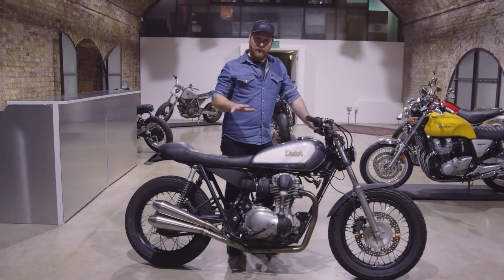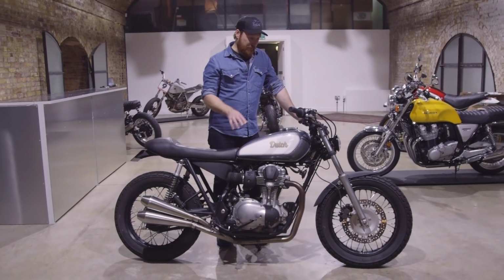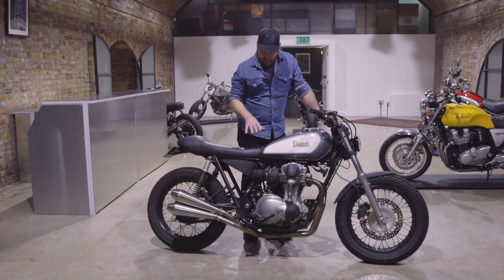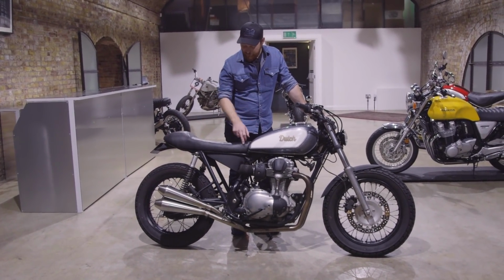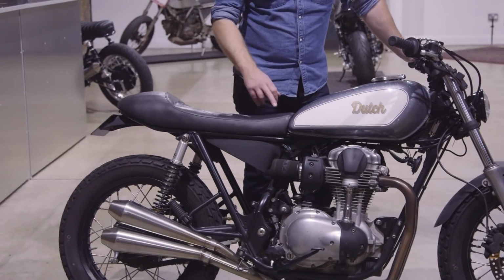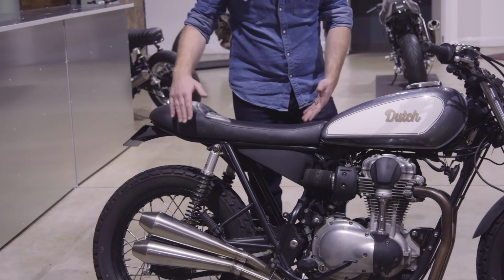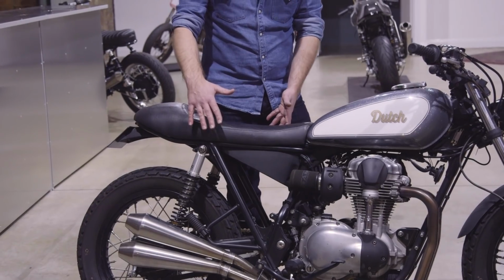It was a stock bike, the sort of faux retro parallel twin that Kawasaki brought out years and years ago. It was stripped down to pretty much bare frame. The stock subframe, which triangulates out here, was lopped off to enable the fitting of this much narrower seat, because without doing that they really are quite wide at the back, the W's.